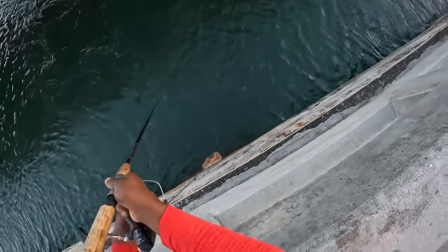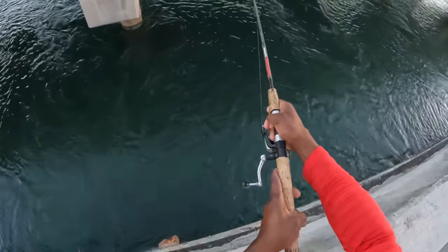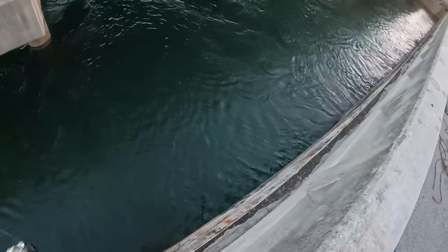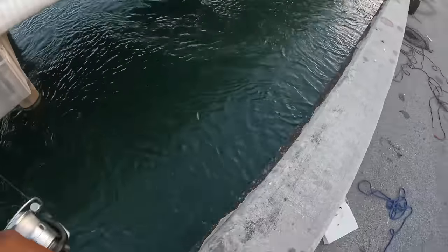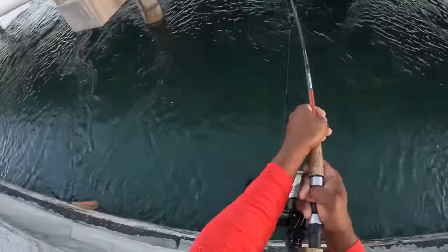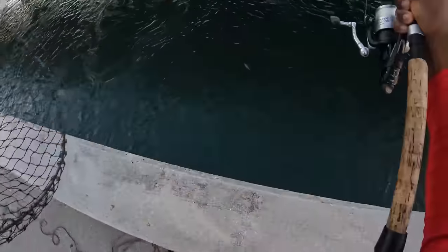Oh, somebody got it. Somebody got it. Oh. Ooh, what is that? That's a big one. Yep, big one, guys. Hopefully it's a snapper. Oh, it's a big snapper. Oh my God. That's a big one, guys. Whoo! I'm gonna need the net for this one.